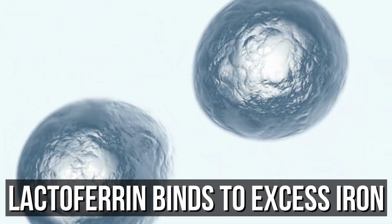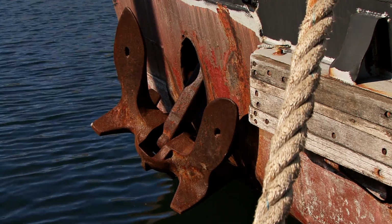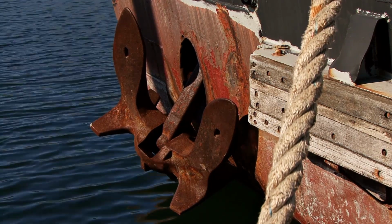You see, lactoferrin binds or chelates to excess iron in the body. So I want you to visualize something for a second. If you were to leave some iron out in the elements, what would happen? It would start to rust, right? It would oxidize. Well, literally, iron is the same mineral, and it does that inside our bodies if we have too much, as soon as it's exposed to oxygen.